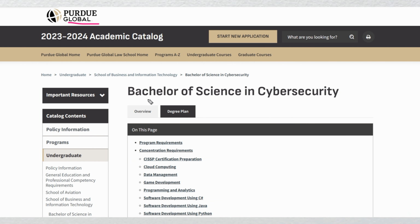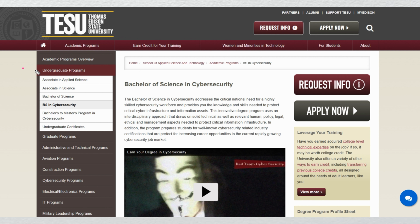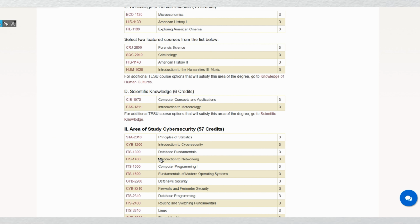For instance, Purdue University Global uses a 180 credit system. Irrespective of the system used, the number of courses is in most cases the same. What is different is the number of credits you earn per course. For instance, when using the 180 credit system, one course may be worth around 5 credits. On the other hand, when using the 120 credit system, the same course may be worth around 3 credits.